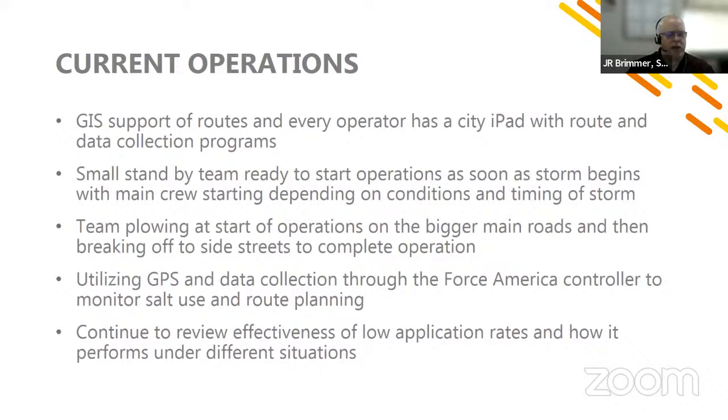So what some of the other things that we have done since we had all the Force America controllers: Force America had an option known as Precise, which is their GPS, but it also connects directly to the controller, and it collects all the data of the salter and the pre-wet. So it gives us the ability to monitor how much we've actually put out in each truck and each operator, where they were applying that product, and how effective we are at doing this reduction. Are the operators using it at 100, or are they applying a lot more than the 100 to make it effective? So Ben, if you want to stop sharing your screen for a second, then I can share a couple screenshots of this application.